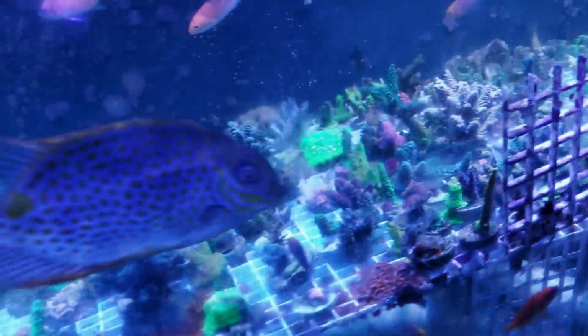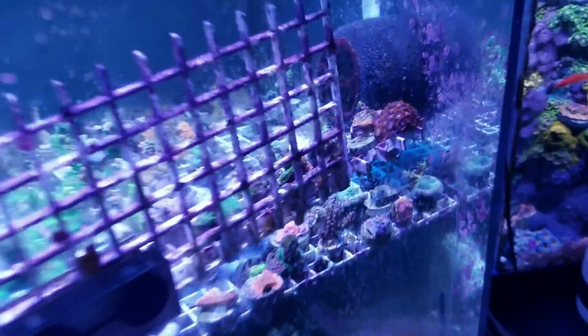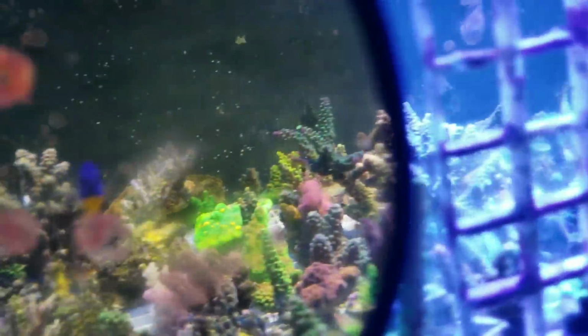Right. I've been running that bare bottom for the last 20 years, simply because I tend to run a lot of current in the tanks, and if you run a lot of substrate in your tanks, you tend to have a lot of sand blowing into one spot, or landing on things and killing it, or a lot of different issues. So I try to minimize that.